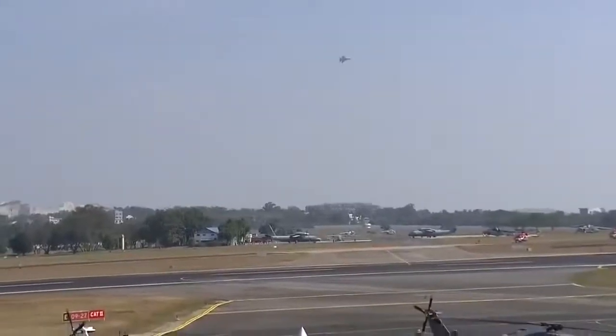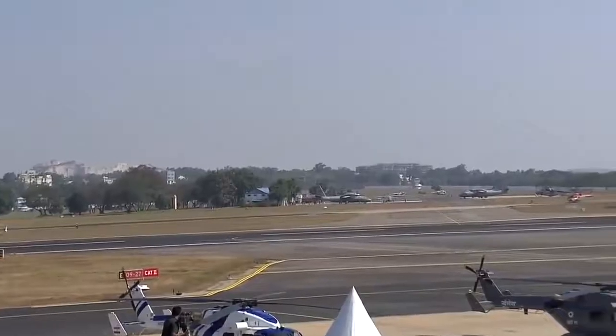The runway and approach the dais from your right. She will execute a series of rolls in front of the dais. The maneuver, ladies and gentlemen, is proof of the agility of this mighty aircraft.